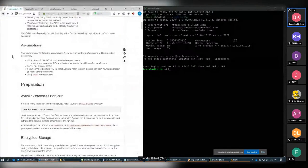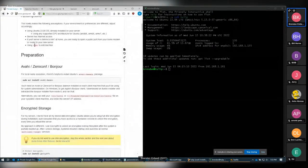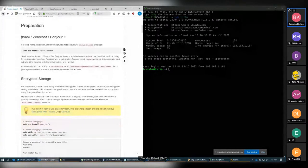So let's see, there's my assumptions. I already said that. We're using Nano to edit the text files. I assume you're behind a NAT at home and you can edit your port forwarding, but we're skipping the NAT. We're skipping the public internet access. Just go straight to the internal stuff.